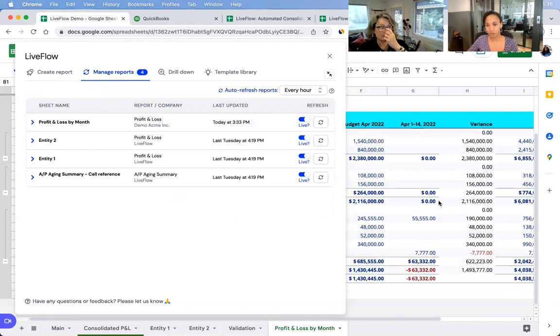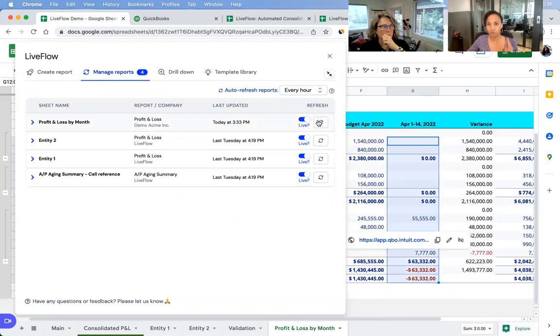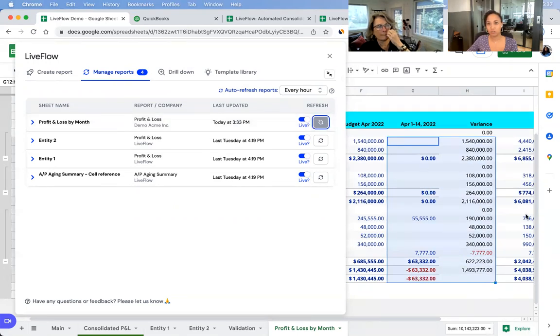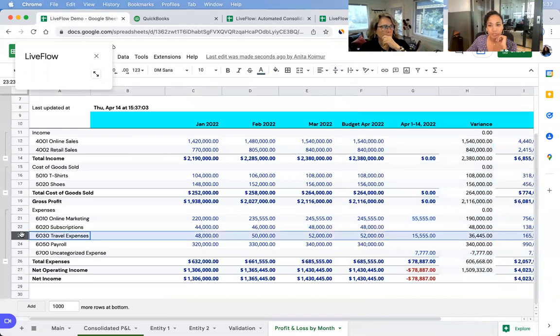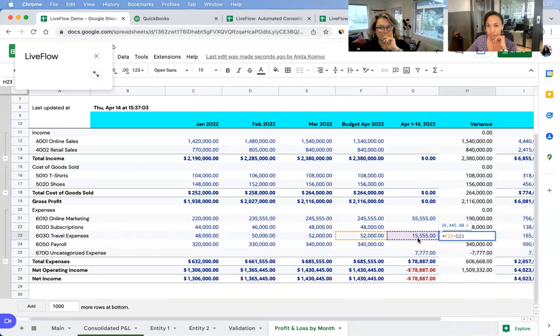Also, if you want to pull the numbers and have a look at this April, which we'll look at right now, to be refreshed right now, you just hit this refresh button. So now let's have a look at these numbers because they will change since I will trigger this refresh. Here we go. So this is our new transaction for travel expenses, Virgin Atlantic, and then we can see the variance, which was recalculated as a difference between budget and actuals. So that's the way it works.